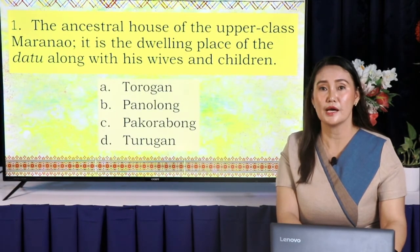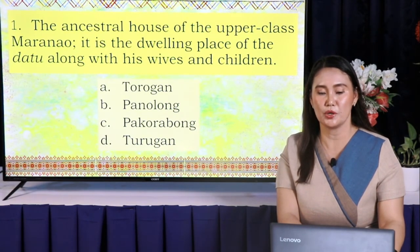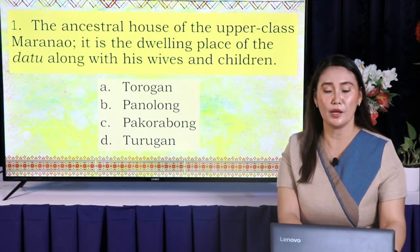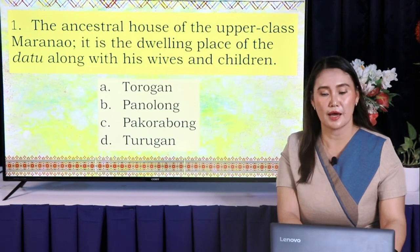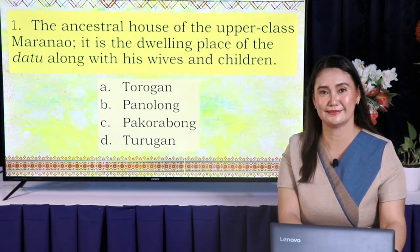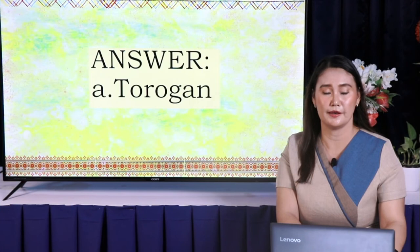Number 1. The ancestral house of the upper class Maranao. It is the dwelling place of the Datu along with his wives and children. A. Torogan. B. Panolong. C. Pakurabung. And D. Torogan. The correct answer is letter A, Torogan.